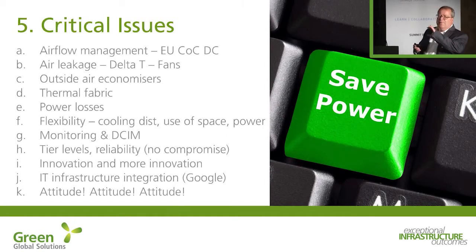So airflow management. Are we putting blanking panels in the racks? Have we blanked the sides of those racks off so there's no cold air escaping into the hot aisle? Are we making sure there's no leakage under the floor? Are we ensuring that the tiles are not leaking in between somewhere in the room? All sorts of things like that. Air leakage is critical. You're losing air, you're losing energy. It's as simple as that. It's pretty basic.